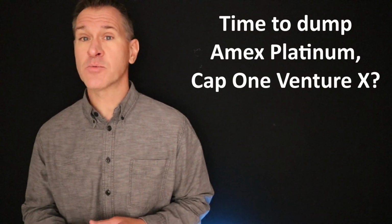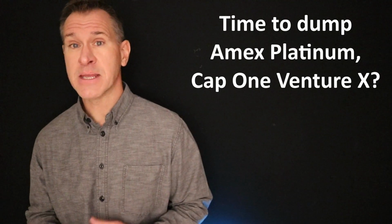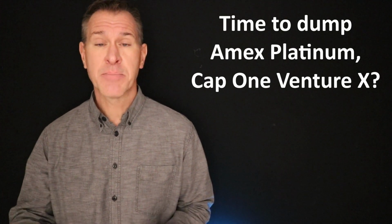And now that I'm starting to appreciate the virtues of these airline-specific cards a little bit more, I'm starting to think that it is time to dump some of the flexible reward cards that I have, meaning the American Express Platinum, probably on its last year, and the Capital One Venture X, probably on its last year. They still have a little bit of time to go with each one of those cards with the annual fees that I've already paid, but I think they're going to get dumped.